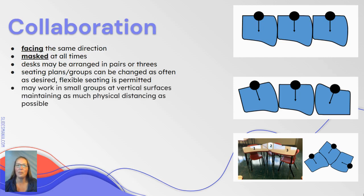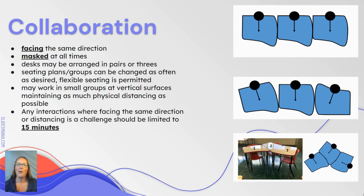Students may work in small groups at vertical surfaces, such as whiteboards or chart paper, as long as they maintain as much physical distancing as possible. And you don't need to put markers on the floor to say where they have to stand. Just instruct them to face the vertical surface and maintain as much distance as is possible within their group. When you're engaging in any activities where facing in the same direction or distancing is a challenge, try and make sure you limit those activities to a maximum of 15 minutes.